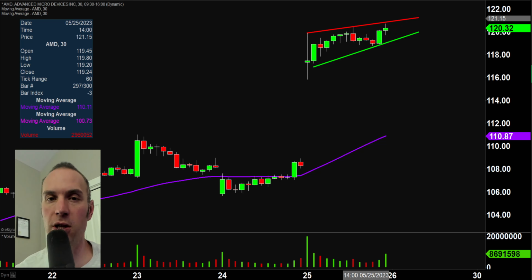But if I were forced into a corner and said, Clay, what do you think is going to happen? I would say, well, because of the falling wedge, or excuse me, because of the rising wedge pattern, I would expect more of a pullback here over the next couple of days.